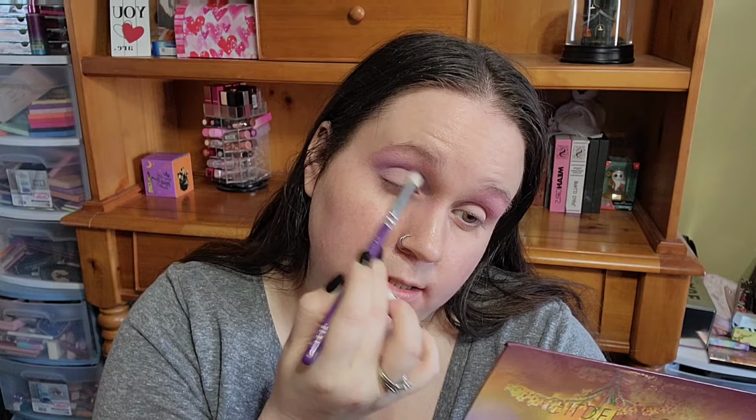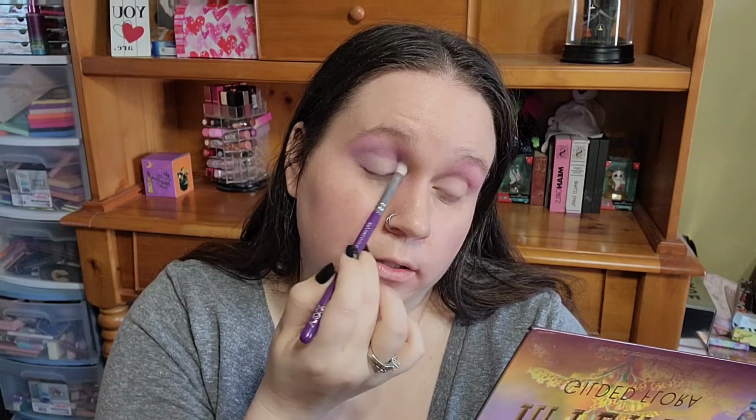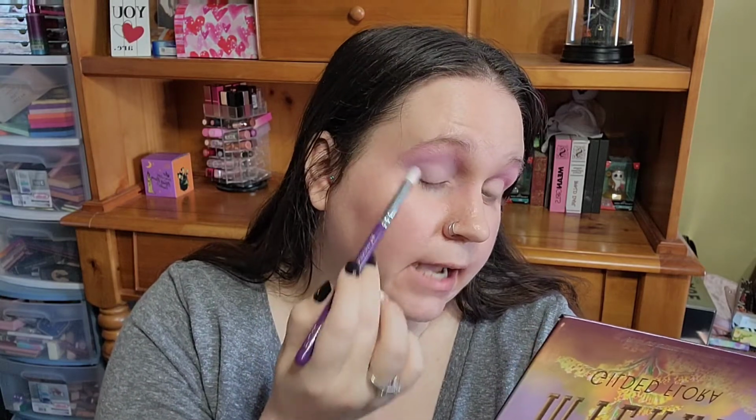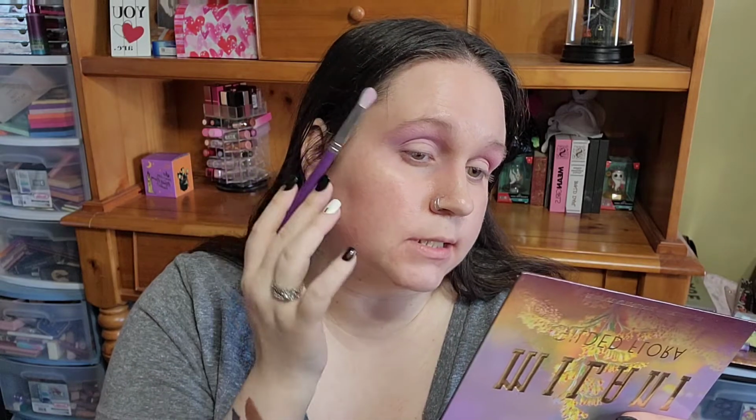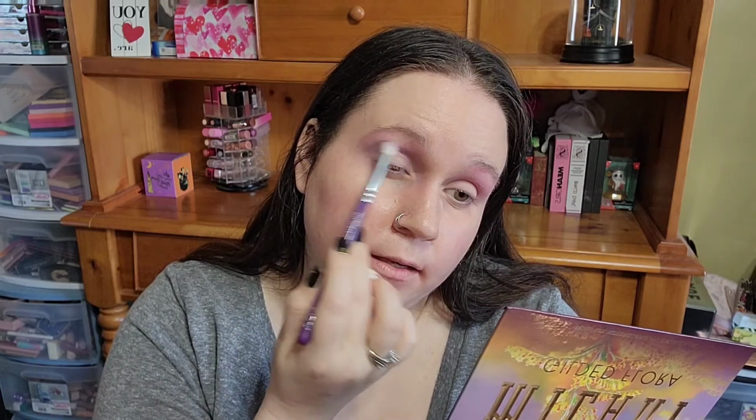I just felt like it wasn't as poor quality. And this is getting everywhere. This is literally getting all over my face. I just don't know how they can charge, truthfully, $20. It's $20 for one of these palettes. I just don't get how you can charge $20 for this palette when it's just not that good.